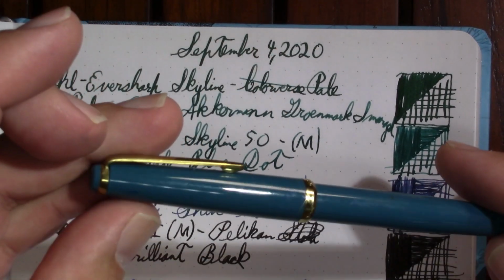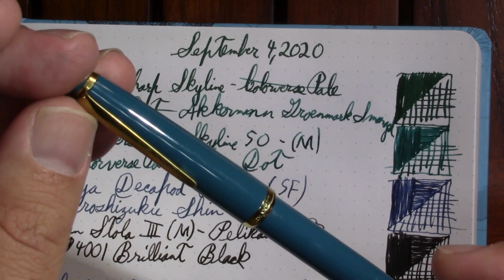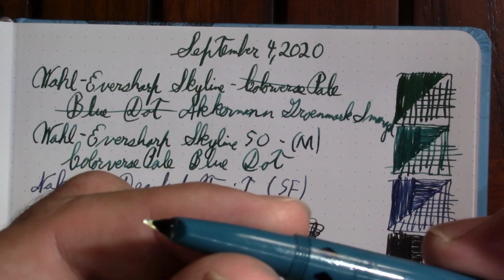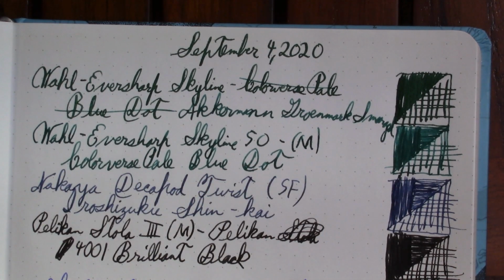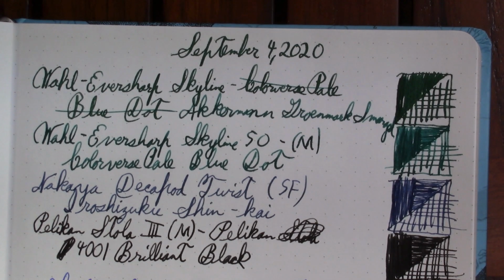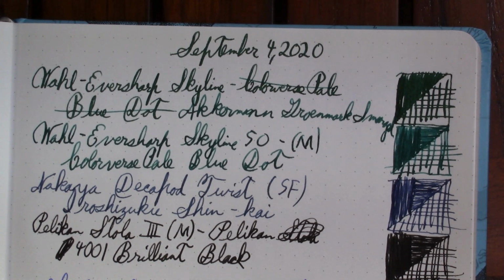Then we get to my Monteverde Turquoise. Just a nice steel, oh, a little bit of condensation there. Just a very nice steel nib pen. Probably a fine nib. And the ink in it is actually Lamy Turquoise.